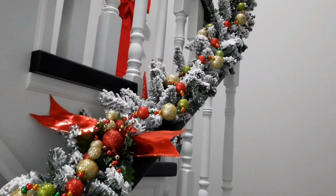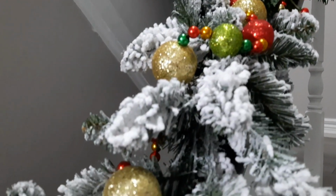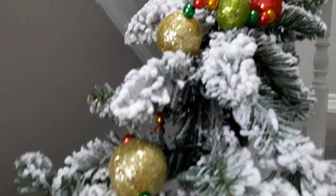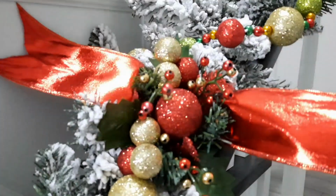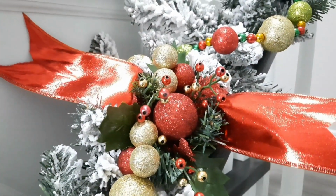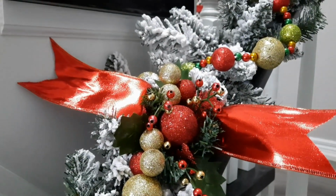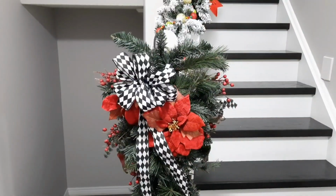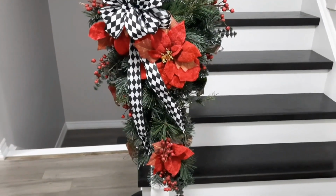I went ahead and dressed up the garland with this beaded garland that you see here with red, green, and gold sparkly little balls there. And then I have a couple of picks I added, and to those picks I added this red shiny ribbon, just so that the picks would stand out a little more. To finish off the stairs, I added this swag right here.